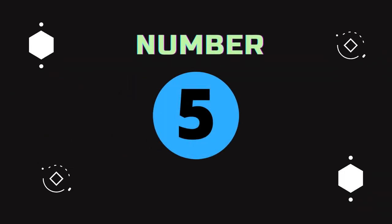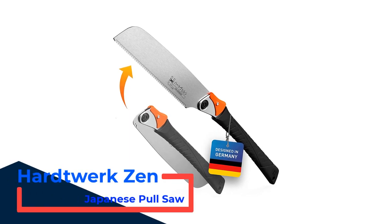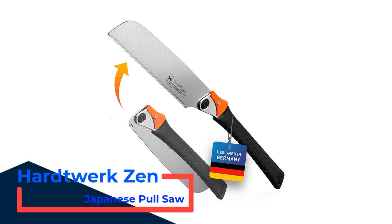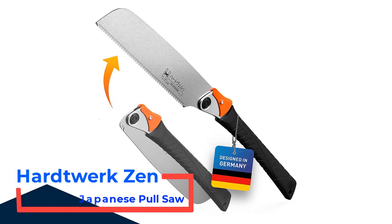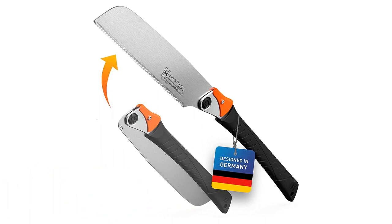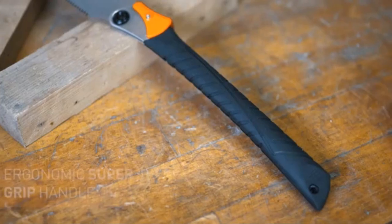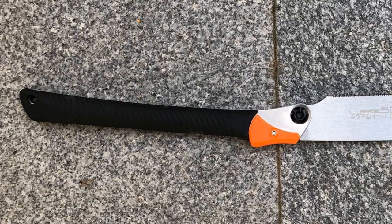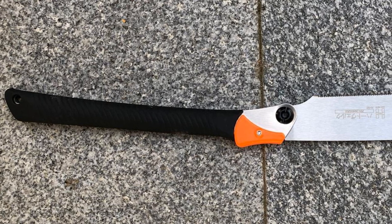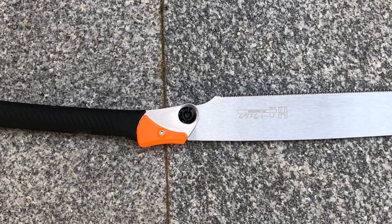Number 5. Hardtwerk Zen Japanese Pull Saw. Hardtwerk's Japanese pull saw combines Japanese and American design to bring you an excellent piece of equipment. This option features extremely sharp trapezoidal teeth placed on SK4 carbon chrome-plated steel, ensuring superfine, precise, and clean cuts that require minimal effort. The flexible saw blade also has 2 working angles and consists of 13 teeth per inch.